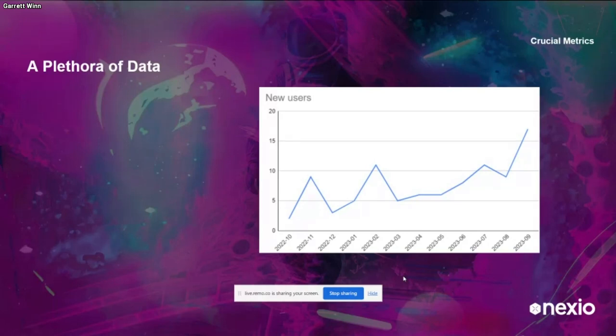So, in any case, there are lots of metrics and stats that we could look at for improvement, but we're just looking at a few at a time to make sure that we are not getting distracted from our main goals.